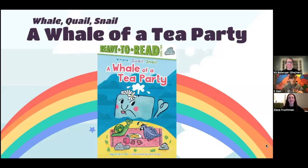So this Whale of a Tea Party book, I do love this book, and I had a little correction about, I'm not sure that this was the first early reader to have a character that uses they, them pronouns. I know that there was one that Kit and I both put into the chat that came out a couple months before. I don't know if that book, the Five Magic Rooms book, is the first. It's the first that I became aware of. So that would be an interesting thing if anybody else knows of one that came out before. We actually have another one dropped in the chat as well. So we're going to get a nice little list going, which is fantastic.